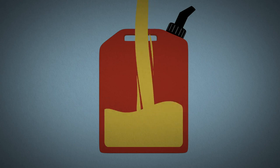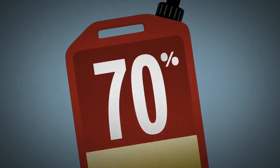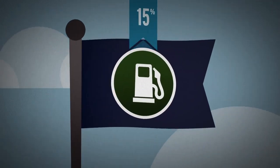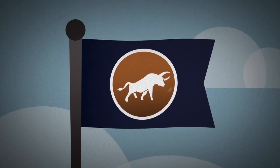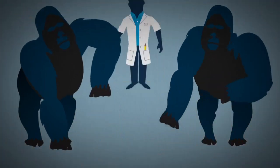How big? Consider that current combustion engines waste about 70% of the fuel's potential energy. That's a lot of room for improvement. Our overall goal is to get 15% better fuel economy and a 15% improvement in low mid-range torque from the same engine, all on regular fuel. Two 800-pound gorillas stood in our way.